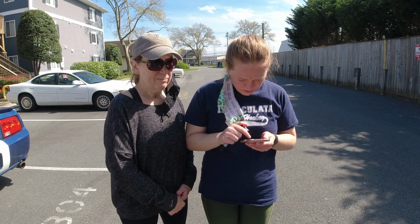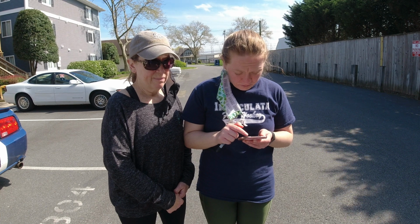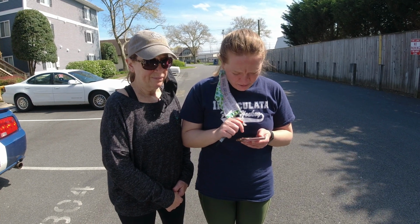And I am going to do the cache certitude just to make sure we are in fact in the right place, but these are the coordinates that I got. So let me do that, and then we'll come back once we get a little closer.